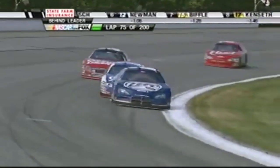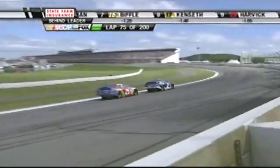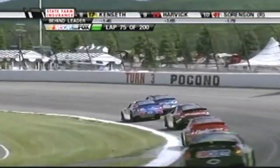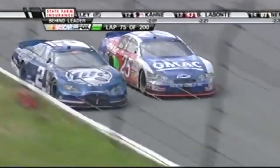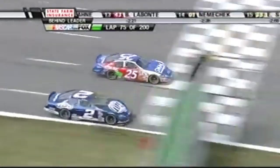Put the crossover move on him. You can do that there at turn 2. Clear, nice and easy, clear. Ease it in, gas it up. But he got up on the curb, Darrell, inside the corner, and here comes Vickers right again. I'll tell you one thing, you watch that 25 car, you think they'll have some smoke on the hood?